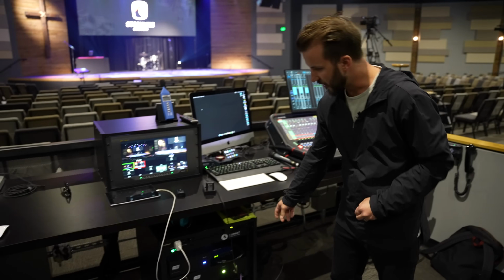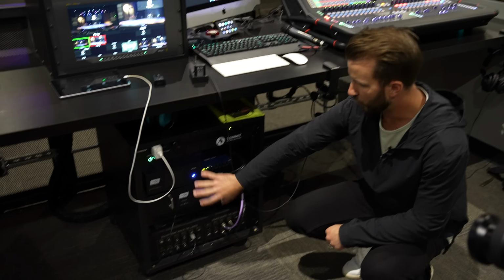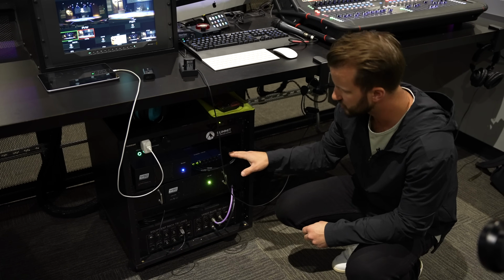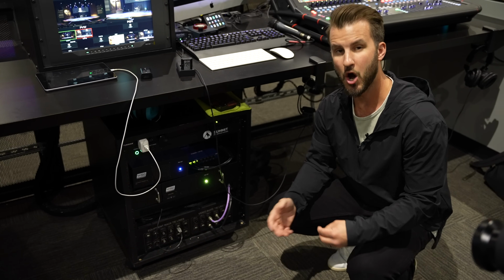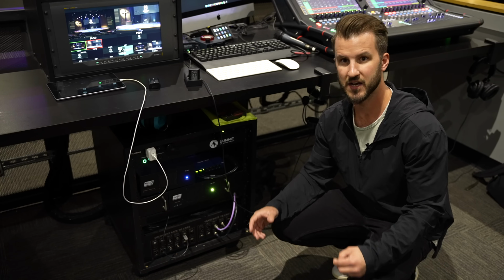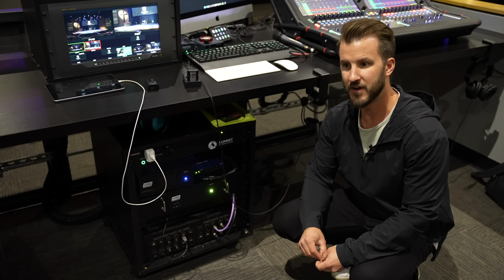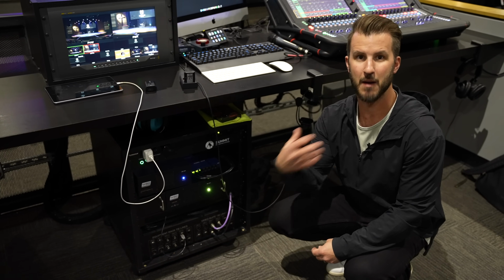Yeah, this is just another I/O rack. We've got a Summit rack built for the Waves server integration with the Avantis. We've got a network switch, and the way that I was taught about Waves is you have a computer that is the server that makes the connection and makes the execution of the Waves system happen, and then you've got a full separate hub that actually provides that processing.